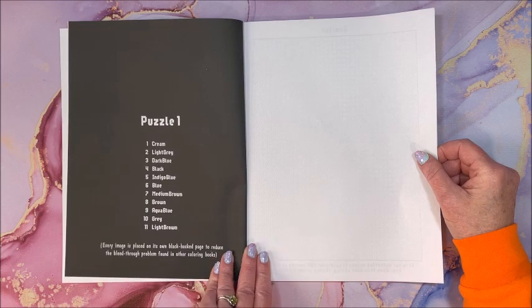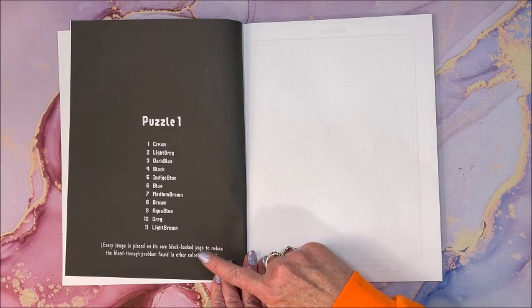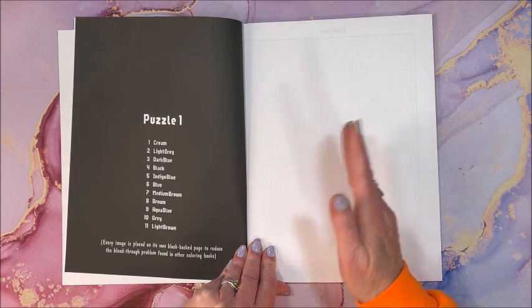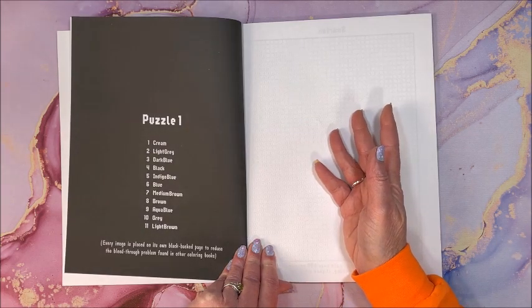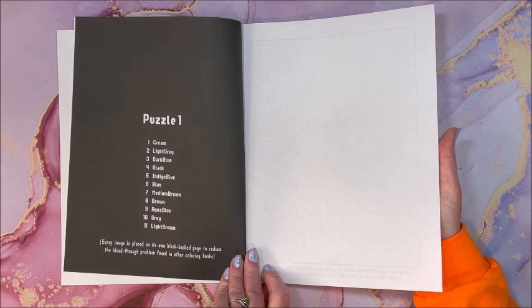Every image is placed on its own black backed page to reduce the bleed through problem found in other coloring books. That is misleading. I know some books say that. The black backed image, alcohol markers are still going to bleed through this paper, even with that on the back. So make sure if you're using alcohol markers to still put a sheet of cardstock behind the sheet that you're coloring. Now, this is puzzling to me.